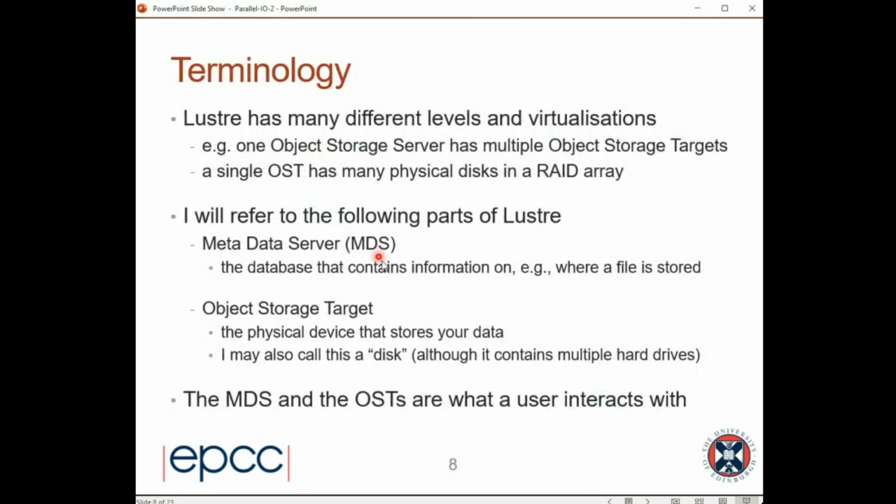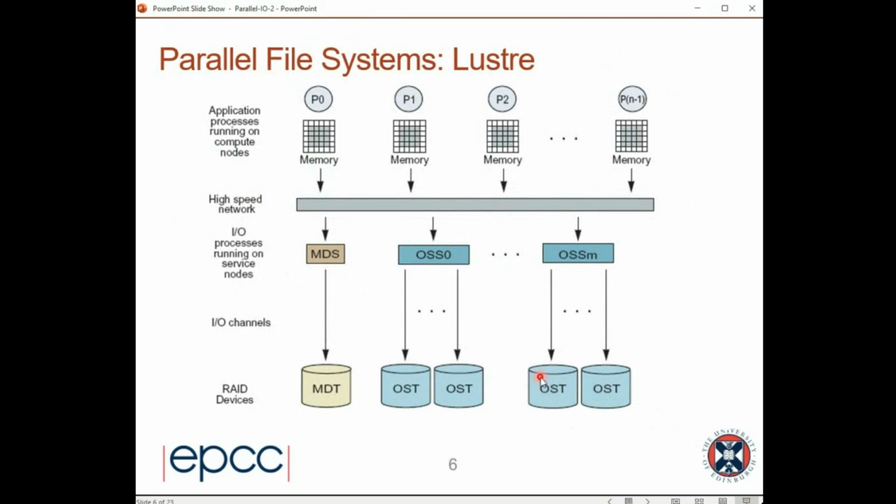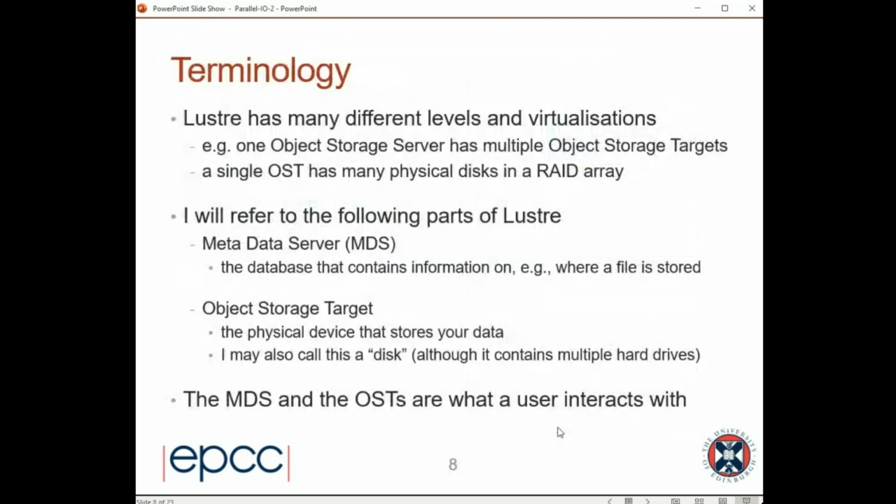So the terminology is that Lustre has lots of different levels and virtualizations. An object storage server can have multiple object storage targets. And each OST, I will call a disk, because it's the smallest object you see as a user. Actually, each of these OSTs is fundamentally a separate Linux file system. So when we do striping, your file is stored on multiple OSTs, and somewhere hidden deep down will be a file system with a small file, which is the fraction of the data on that OST. You don't see that, but each OST is a separate Linux file system. I will call it a disk for that reason, because I have quite a naive view of these things.